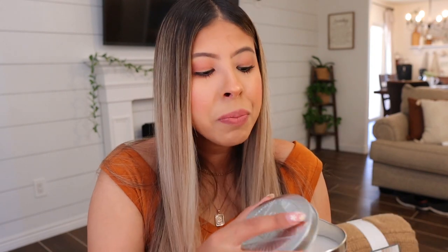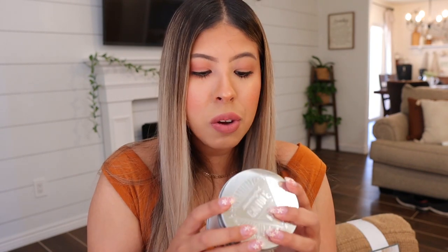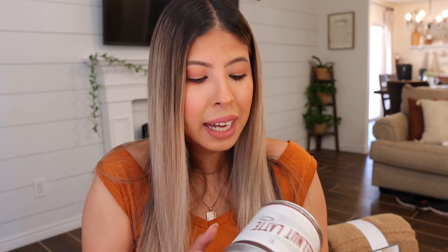I got it 50% off and I just think it's such a good transitional candle. I'm really hoping this doesn't give me a headache because I don't believe this is a soy candle. You guys know I've been trying to stick to soy candles, but hopefully this doesn't give me a headache. If it does, it works as a good decor piece. So anyways, I really hope I can light it because it smells so good.